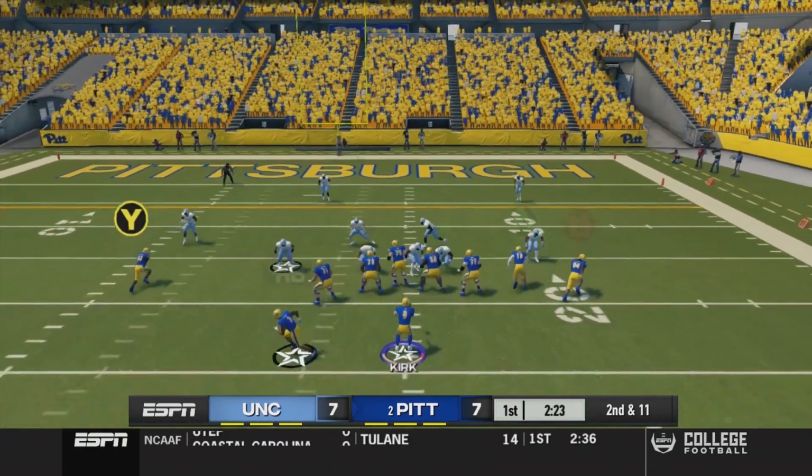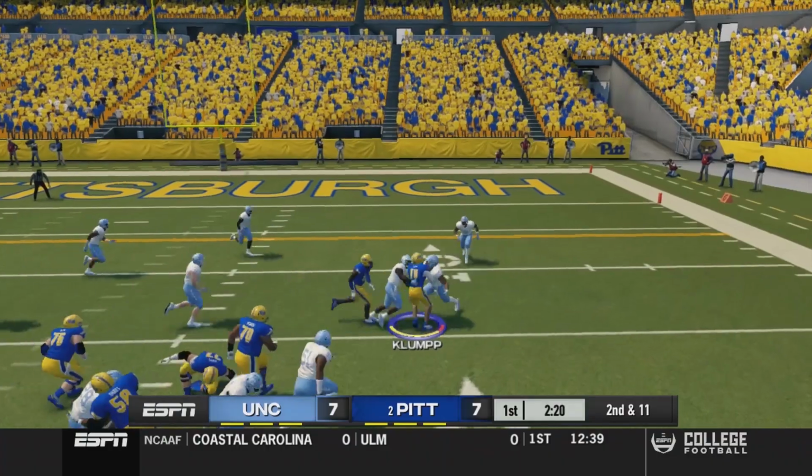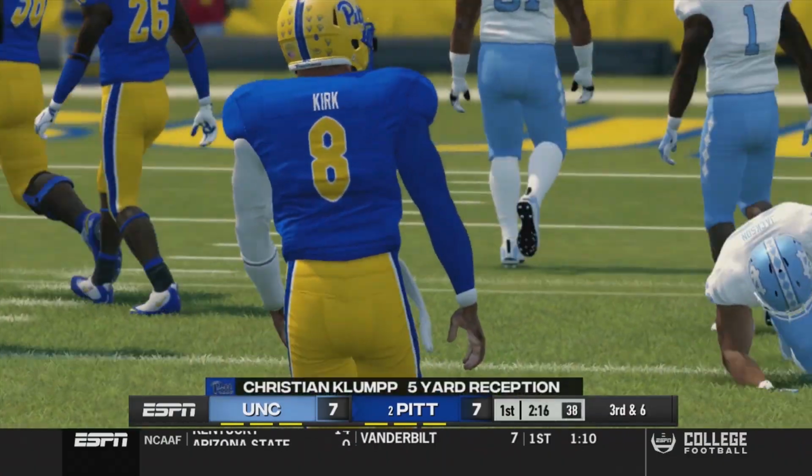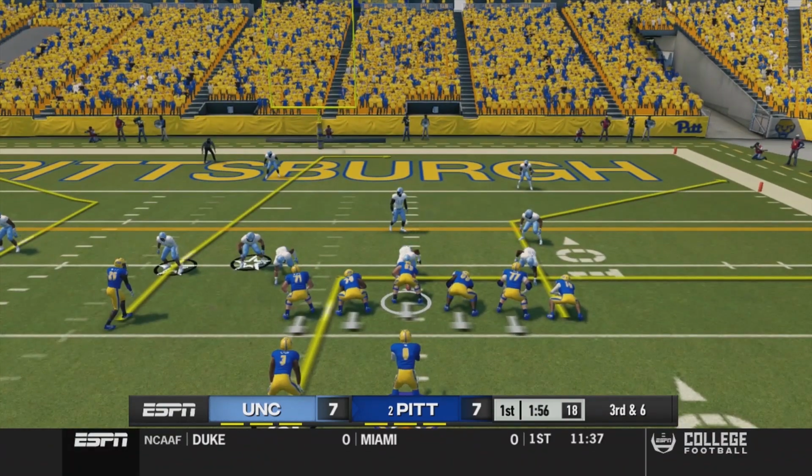Rogers back into the game for the Panthers. They go 2 tight end look, and that's going to be one of those 2 tight ends. Christian Klump, the redshirt freshman, hauling that one in. Short gain of 5, sets up 3rd and 6.